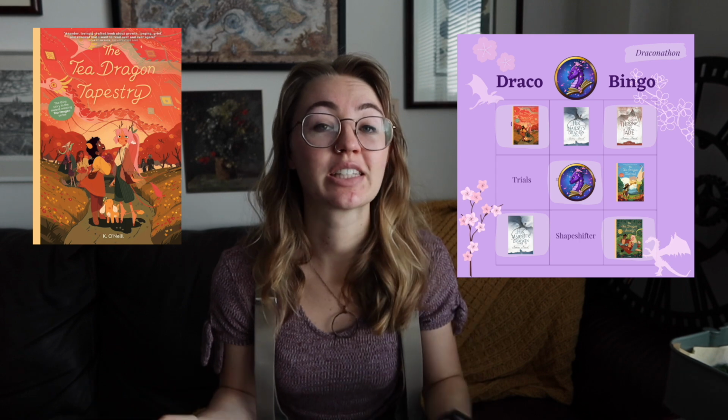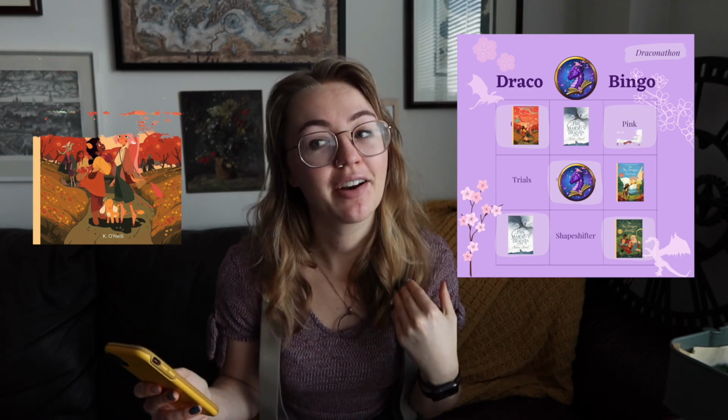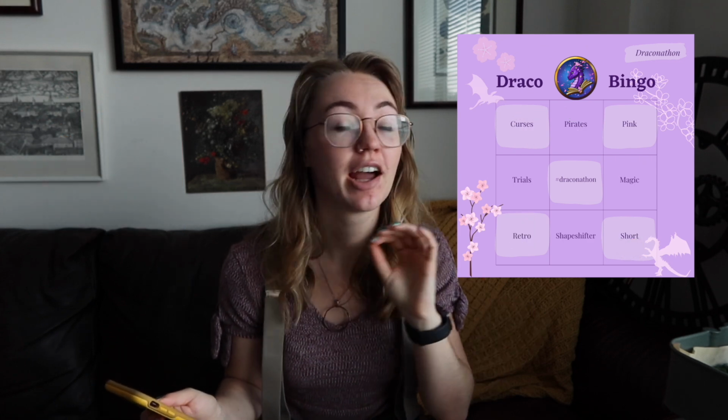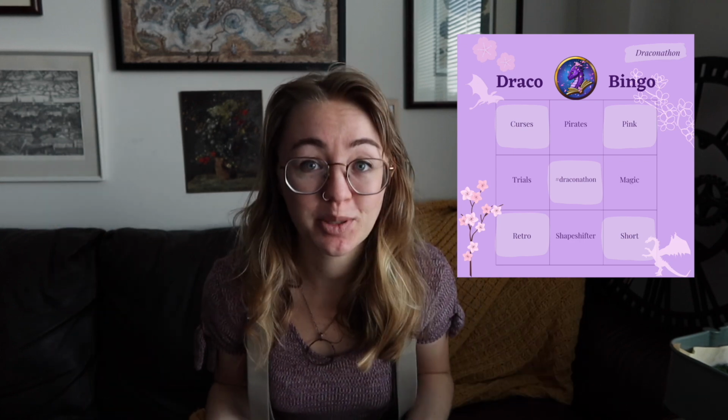But this readathon is about having fun, it is about reading about dragons, and I know that I don't have it in my capacity to read a full blackout board or to read a full bingo 3 across, most likely. So all these books are the books that I really want to read. They are the possibility pile, the could be read pile.